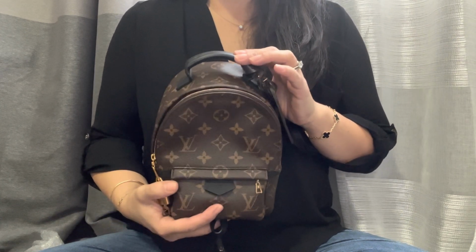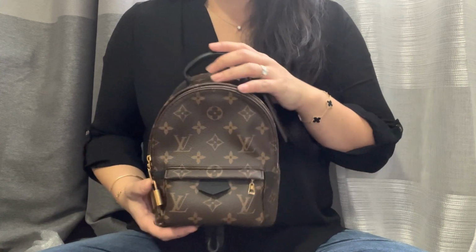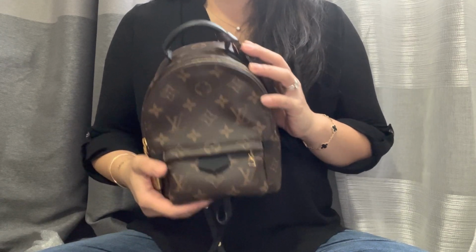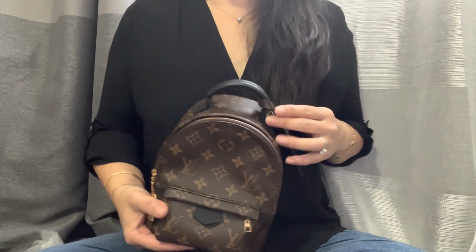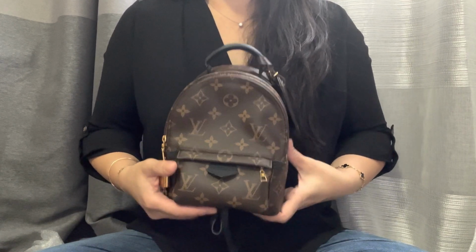And so it's perfect because you have no vachetta to worry about, and it is such a great bag. My daughters both love this bag, and so when I carry this, they are happy to carry the bag for me. And I know that someday when they get a little bit older, a little bit more responsible, I will probably pass this down to them. So I think this is a great bag.